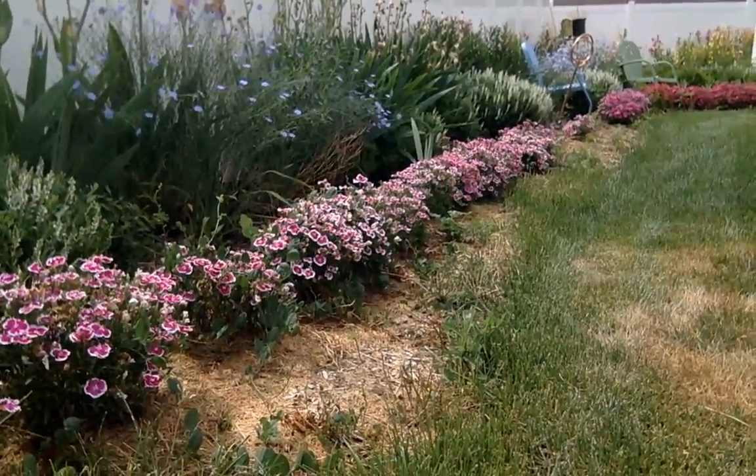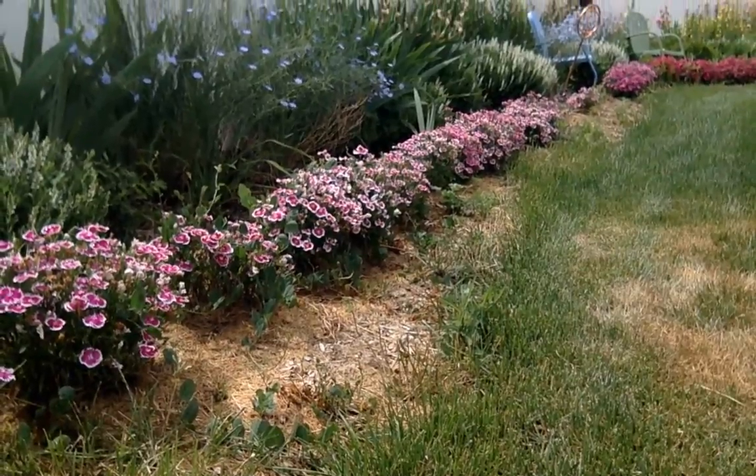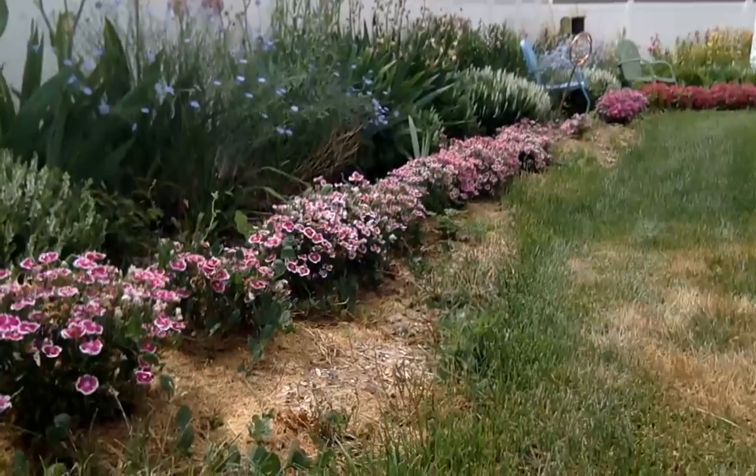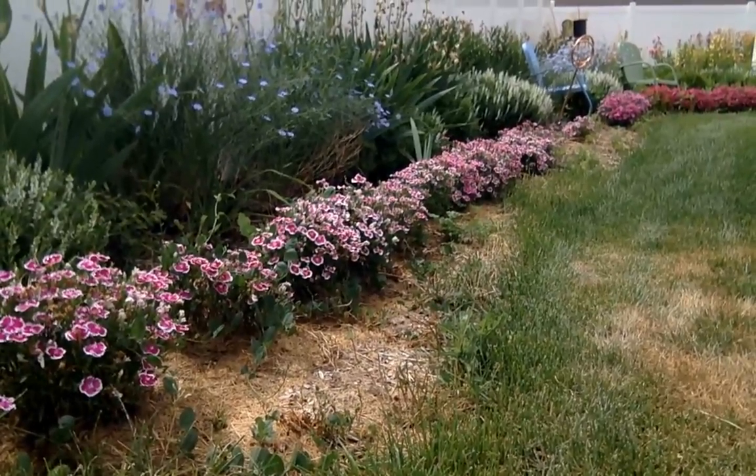So I'm really excited. You can see all my bindweed. I'm getting ready to take care of that again. I spray about once every 2 or 3 weeks to try and get it under control, and then I don't usually have to spray much after that.